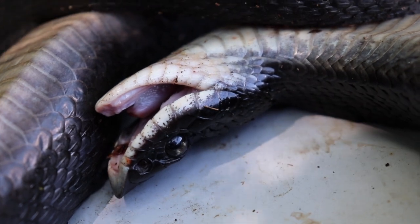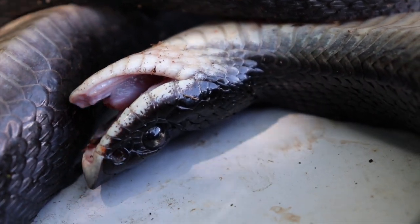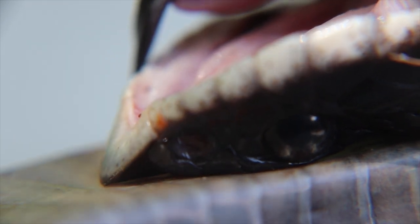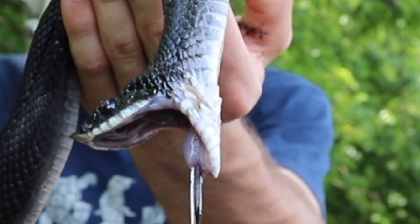The reason they're called hognose snakes is because up by their nose, on their rostral scale, which is the scale that is classified as their nose, that scale is upturned, so it's basically formed into a spade or a shovel. And that's why they're called a hognose snake, because it looks like a pig's nose, right?